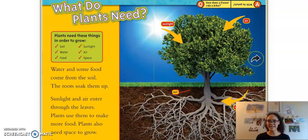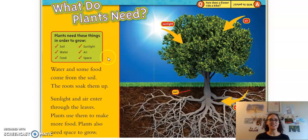What do plants need? Now, we heard a little bit of this in yesterday's story, and let's see if we hear any new information. So right here we've got a box that says, plants need these things in order to grow. It's like a checklist. Soil, sunlight, water, air, food, and space. So quite a few more things on this list than what we heard in yesterday's story.